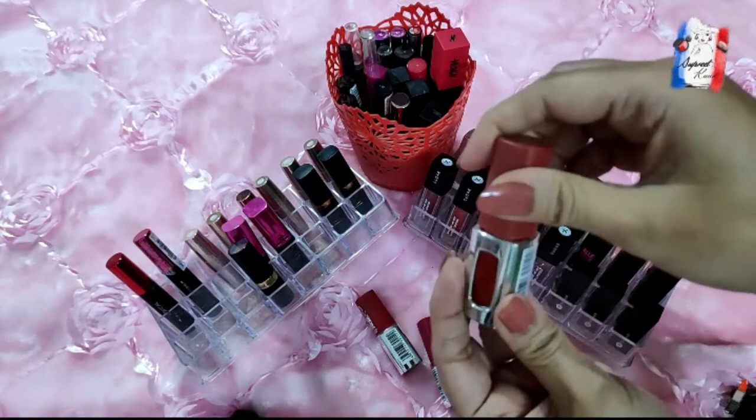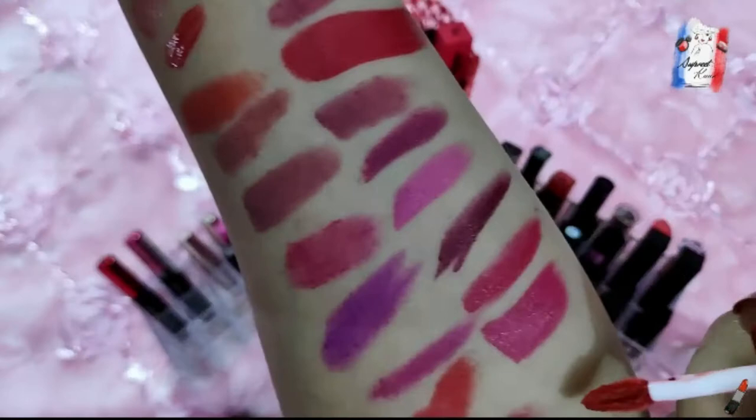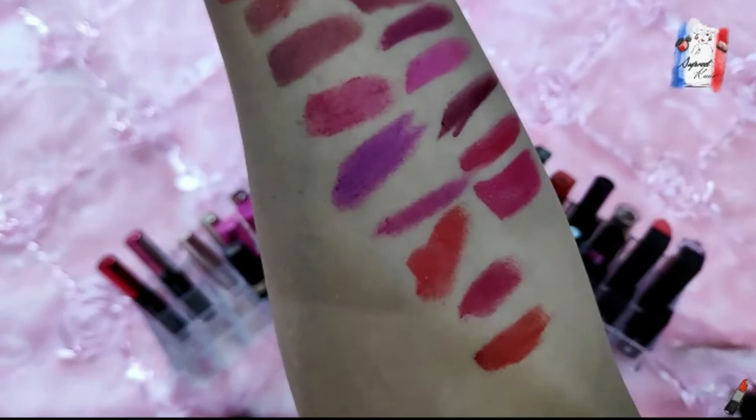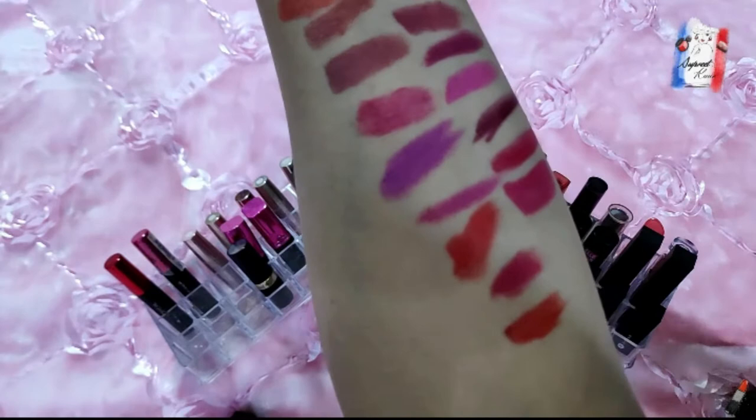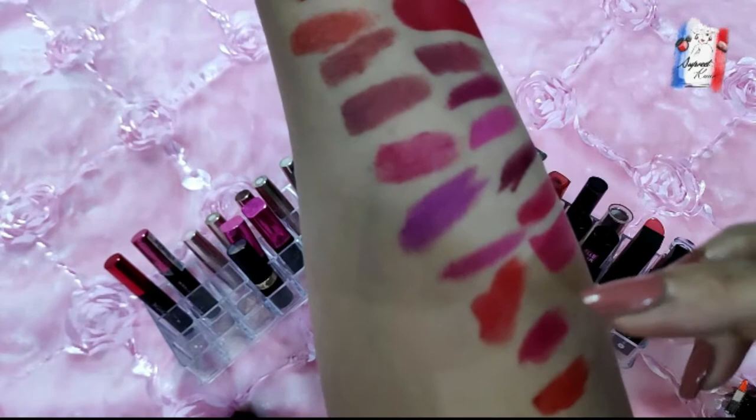So I'm starting with the first, Flamingo, number 10. And I'm going to swatch it here. It's a very comfortable formula. On camera, it is looking like Lady Danger, but on lips they look very different. Lady Danger looks reddish orange, but this one looks like brownish orange on lips. This one is Flamingo, and this one is the Lady Danger from MAC.